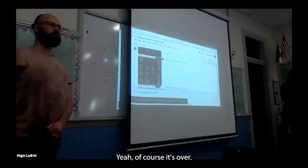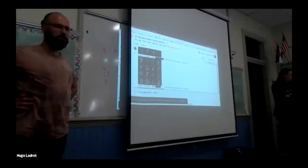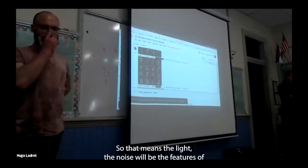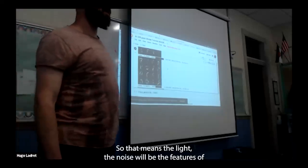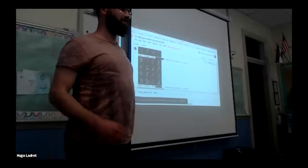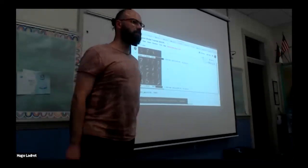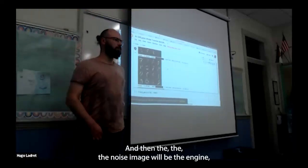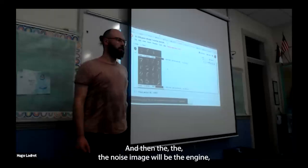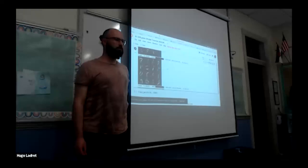This is like you have the original images, right? And you're just adding noise and denoising it. Exactly. So the noisy EEG would be the features of the audio I'm interested in, so some language features or music features or whatever. And then the noisy image would be the EEG, which contains much more activity beyond the auditory-related part.